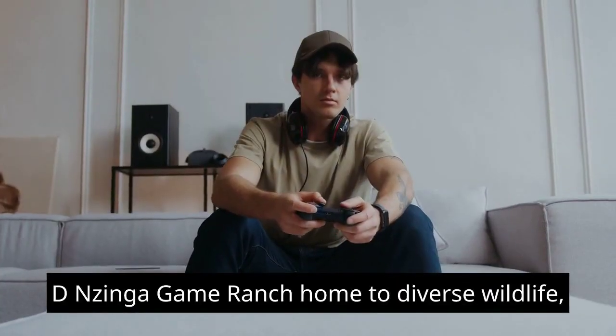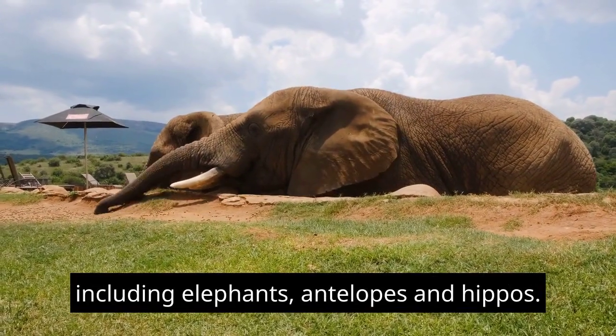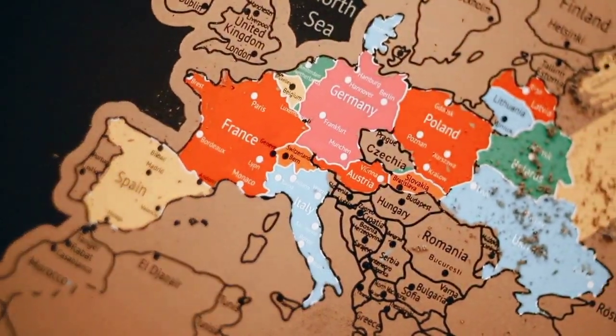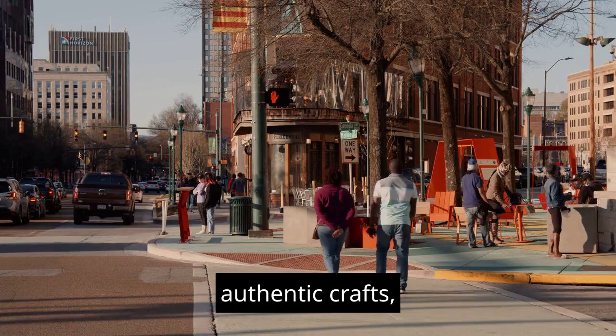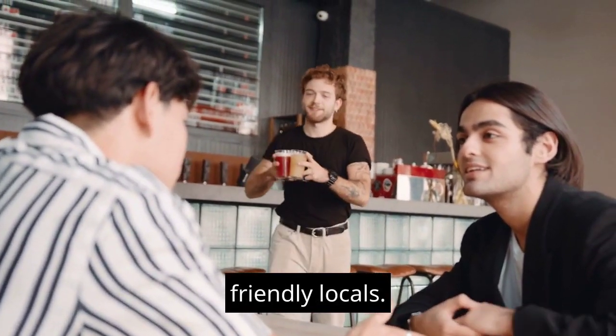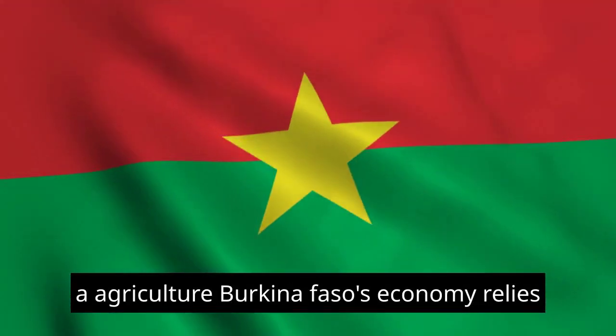D. Nazinga Game Ranch, home to diverse wildlife, including elephants, antelopes, and hippos, making it a perfect destination for a safari adventure. E. Gorom-Gorom, a bustling market town where you can discover authentic crafts, textiles, and jewelry while interacting with friendly locals.